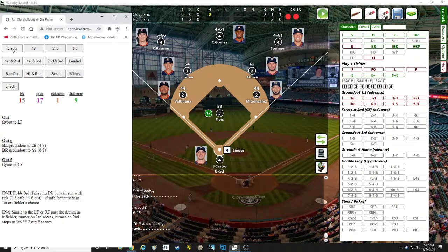And Francisco Lindor, that's going to be a ballpark, and that is a 2. And that one's hit into the corner. Springer can't get to that one. And here goes Lindor, he is flying around the bases. He gets to first, he sees Springer having trouble with the ball, and he's going to take off. Here comes the throw. It's cut off by Correa, and sliding in safe with a triple, Francisco Lindor.